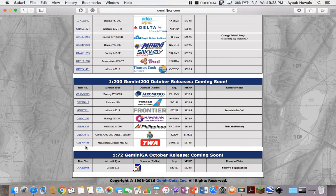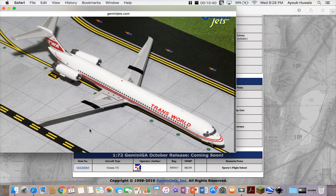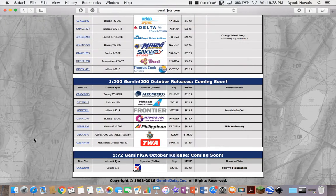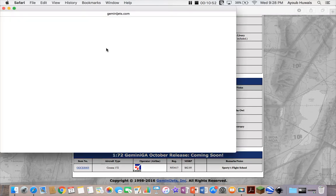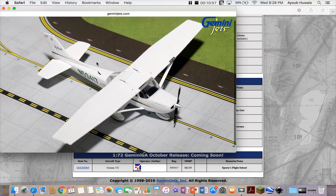And last but not least, sorry if I'm going a bit fast, you have a TWA MD-82. Nice looking plane. Nothing too special here. A little bit of classic for you. So yeah, and there's also this 1/72 Gemini General Aviation. It's okay. It's a Cessna Skyhawk.